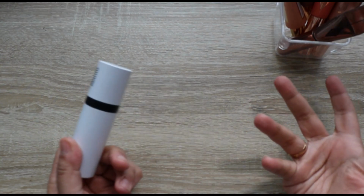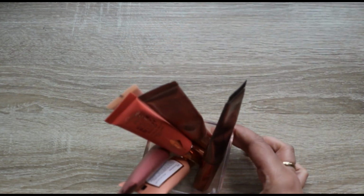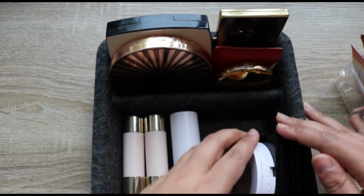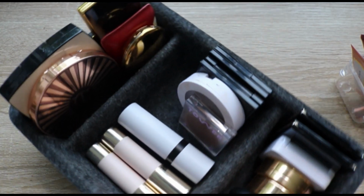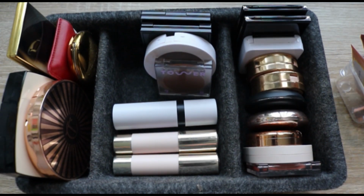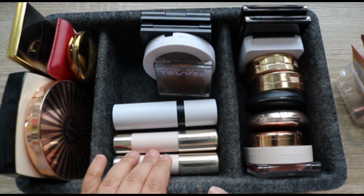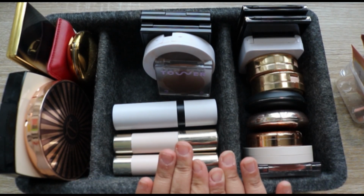But I think I've used too much of this to gift it away or declutter it, so I'm gonna keep it. And let me show you guys what it looks like right now. So my little bucket with cream products right over here. And this is my bronzer blush collection that I just decluttered. It looks so much better, guys. It makes me very happy.